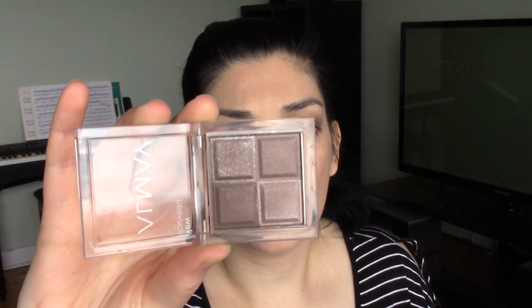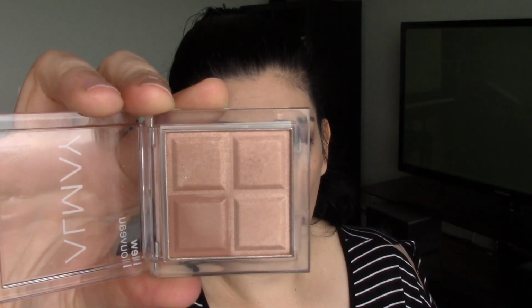So these are the Almay Shadow Squads. And the idea behind them is you have one color with 4 different finishes to give you a monochromatic look. So these are $6.99 and they're available in 15 shades. In theory, I like the idea behind this, but in practice, it just doesn't seem to work.